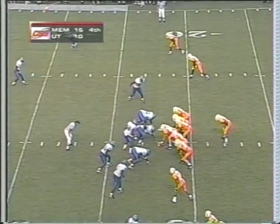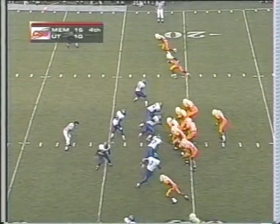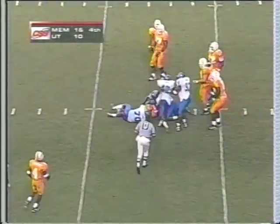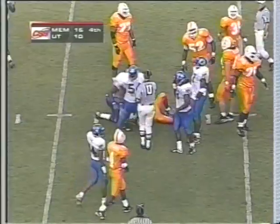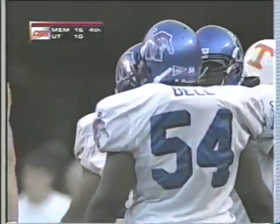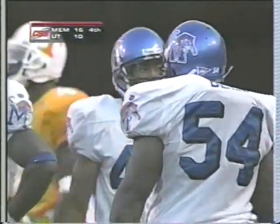All right, T. Martin at quarterback. Really a burden on him right now. He's being dragged down. Tennessee's offensive line not doing its job on that one, as Marcus Bell just bowled his way in and made the stop.